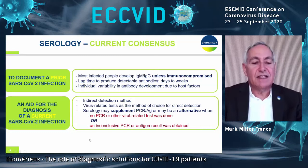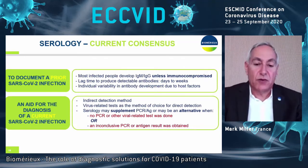As an aid in diagnosing a current infection, this is an indirect method. Of course, the direct method of looking for the virus itself is preferred, but there are some places where you either don't have PCR or antigen tests, or the patient was not able to get one of those direct virus tests and now comes to you after the disease is finished, after the symptomatic period, and asks, did I have SARS-CoV-2? Did I have COVID-19? In that sense, serology can be very helpful and complementary to tests that either weren't done or weren't available.